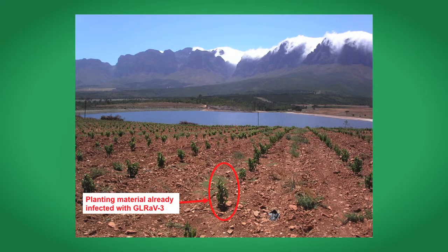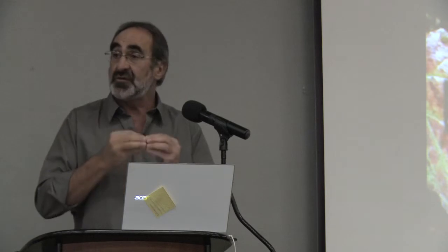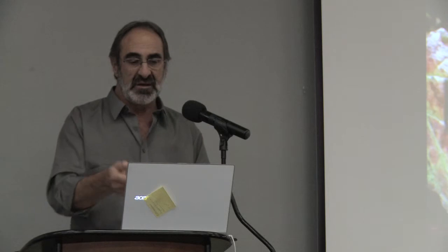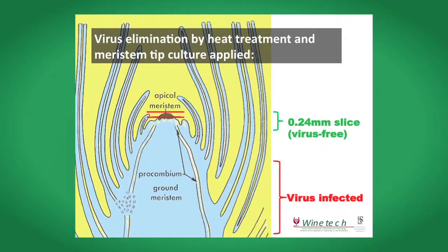planting material. Now, we have a certification scheme, as you do, and in our certification scheme, every single clone that gets registered within the certification scheme has to pass through virus elimination to ensure that it is free of leafroll, and then it is propagated initially in nuclear blocks, then into foundation blocks, mother blocks, and these are distributed to nurseries. The virus elimination process is quite complicated, but it's very, very effective.